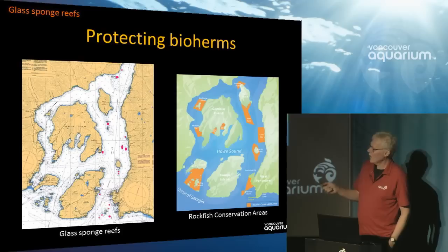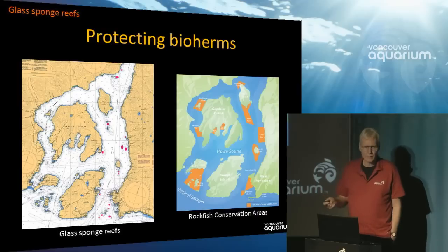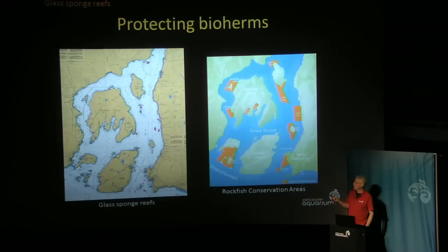Now, the pink dots represent known sponge reefs in Howe Sound. They're being found fairly rapidly by citizen science, a fellow who operates a drift drop camera. Right here, there's a feature coming out off the northeast corner of Anvil Island. Just a few weeks ago, they discovered yet another sponge reef. None of these sponge reefs in this part of Howe Sound are encompassed in the measures that are coming up to protect sponge reefs in the Strait of Georgia in terms of federal government policy.